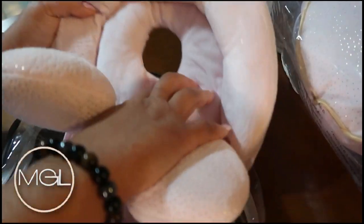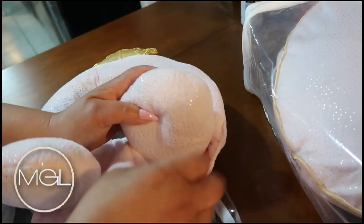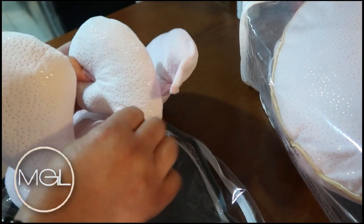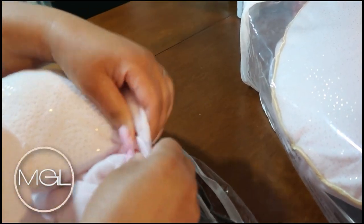I think it goes something like that to support the neck. So I didn't close it up very well, did I? Well, anywho, lots of fun.